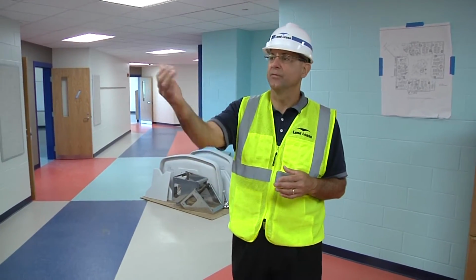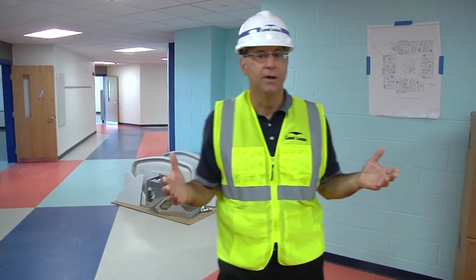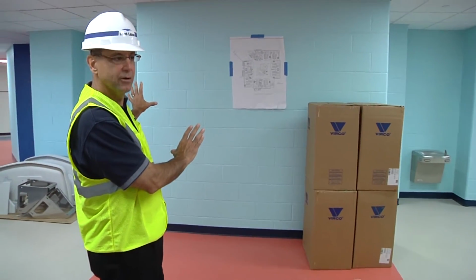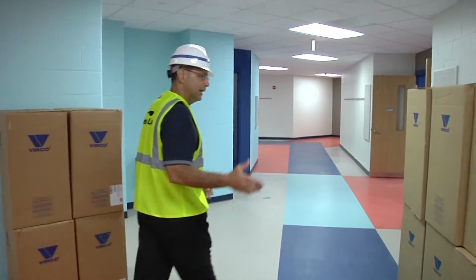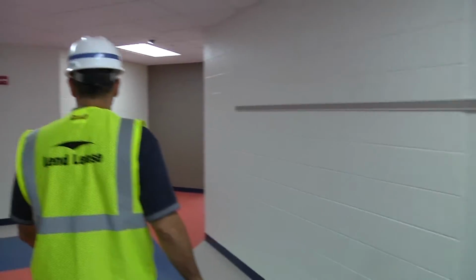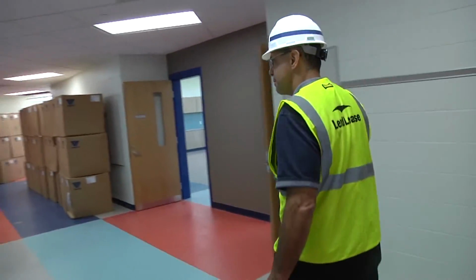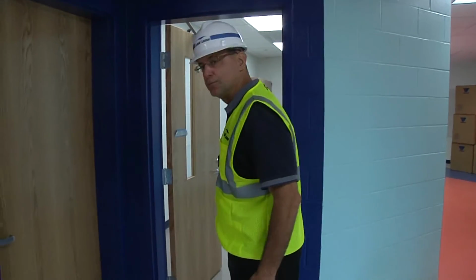Okay, we've made our way from the connector down the corridor, and we are now in the second and third grade classroom neighborhood. It's very similar setup to what we have at Mount Pleasant. As you first come down the corridor, you'll see a set of bathrooms that are on this side of the neighborhood. Moving down the hallway, you'll see we have our classrooms. And here we have a teacher preparation area.